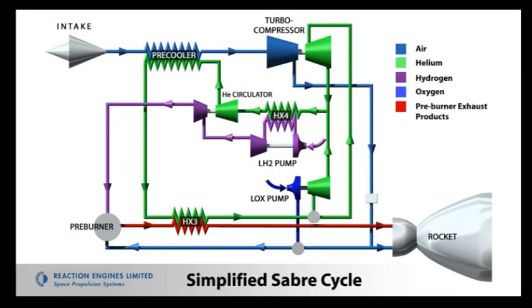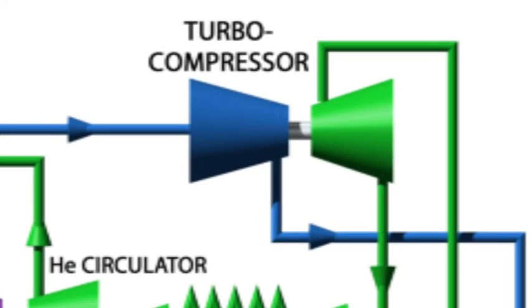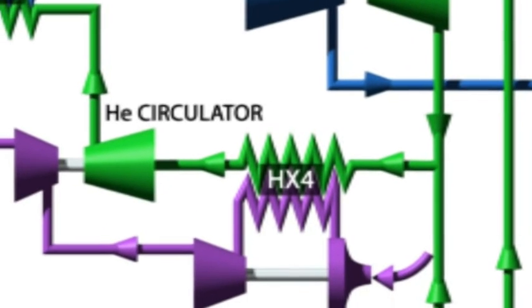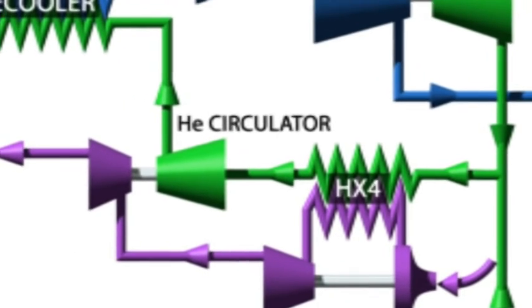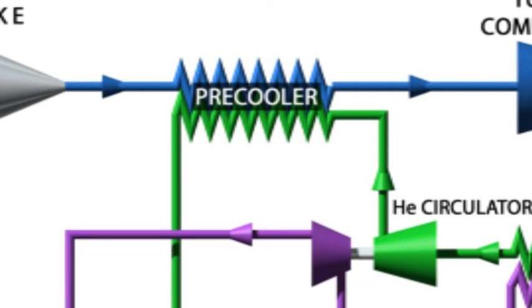On the helium side, the helium, having cooled the air, is now hot, and it's at high pressure. So that helium goes through the turbine that drives the compressor. The exit helium then passes back through a heat exchanger, which is cooled by the liquid hydrogen. So it's now not such high pressure helium, and it's cold. We can now compress that helium back to high pressure, and it's still cold because, having been cooled by the liquid hydrogen, it's down at about minus 240 degrees centigrade. When we've compressed it, it's still down at minus 150 centigrade. So it can go back into the heat exchanger to cool the incoming air.